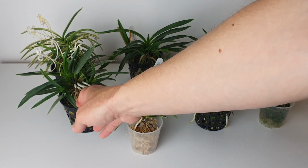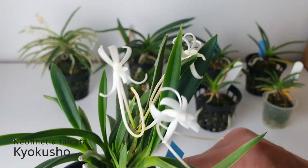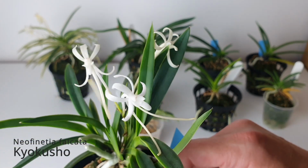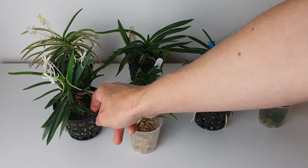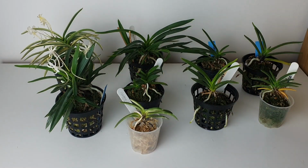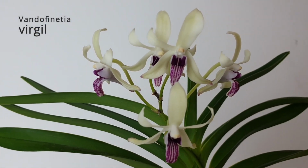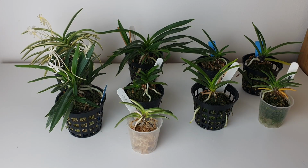So you can see here I've got some gorgeous blooms, and this is thanks to that day-night drop in temperatures that comes from being able to grow them in the window. And the scent is really super nice, although I must admit I kind of prefer the scent of some of the named hybrids of Neofinetias that I have. Maybe that's just me.